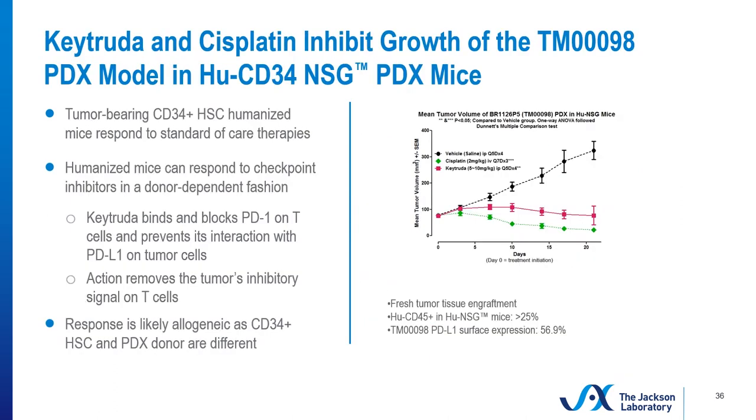So here we can look at an example of a particular experiment that was done, where Keytruda as well as cisplatin can inhibit the growth of the breast tumor model that we see here, TM00098, in the context of CD34 positive humanized NSG mice. So again, we're looking at tumor-bearing humanized NSG mice and asking if they respond to standard of care therapies, which we can see in our graph shown here: indeed, in our green line showing cisplatin treatment, we see suppression of tumor growth.